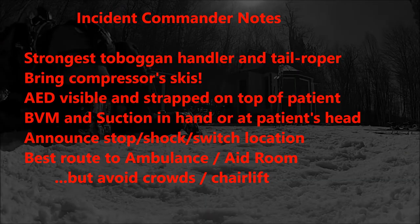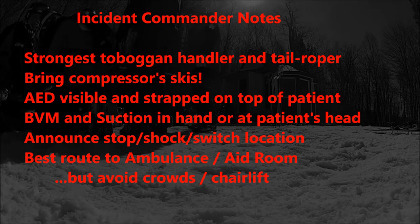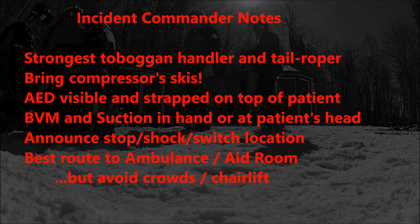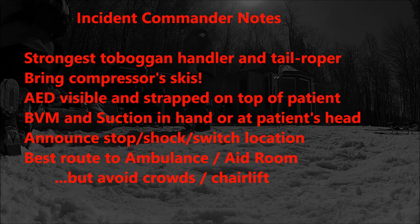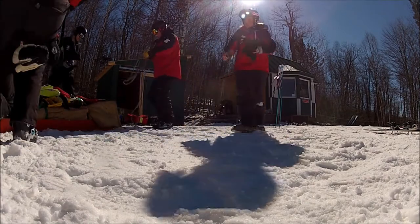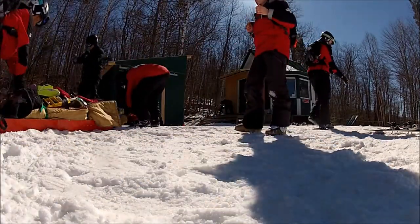The incident commander should refer to the checklist and select the strongest toboggan handler and tail roper available. Make sure to bring the rescuer's skis. Make sure the AED is visible and strapped on top of the patient. Make sure the bag valve mask and suction are available, and announce the location where you will stop, analyze, and shock and switch compressors. Choose the best route to the ambulance, aid room, or a location where you can perform CPR out of the public view.